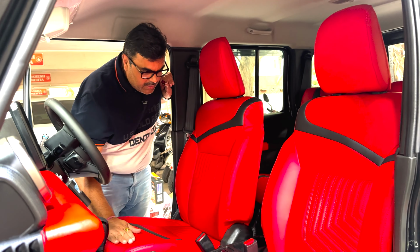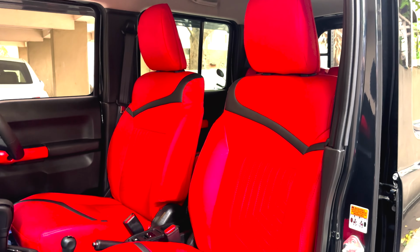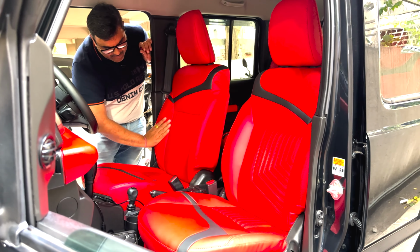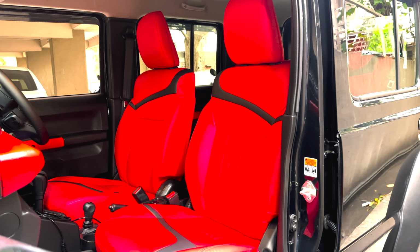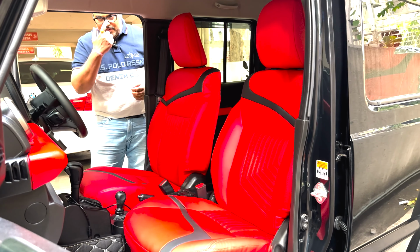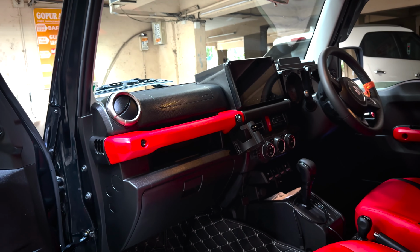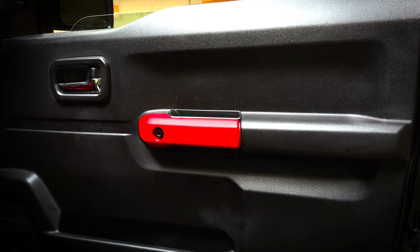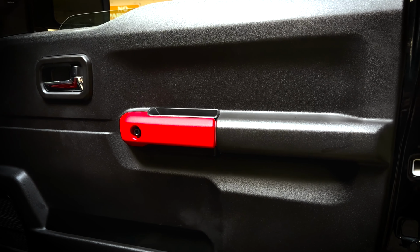So friends, you can always see the fitment of the seat covers. This is exactly just like the OEMs. It's a beautiful snug fit cover made by Top Gears. Along with the Top Gear seat covers, we have done some refurbishing on the door handles inside with some really red cosmetic which is matching the covers, really making the car look very beautiful from inside.